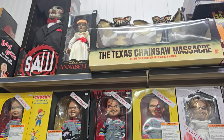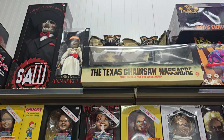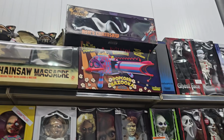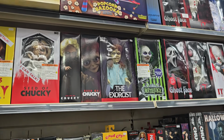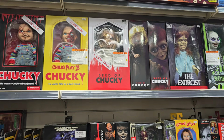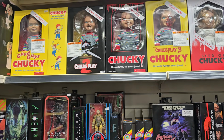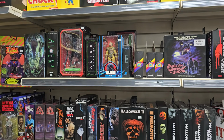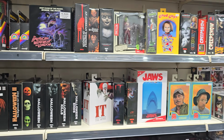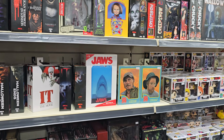So there's Billy, we've got an Annabelle. There's a couple of big Gremlins up there. Really cool stuff. These are 18 inch figures here, generally about £95. And then standard size NECA stuff here as well. So loads and loads, and we get a delivery in every week.